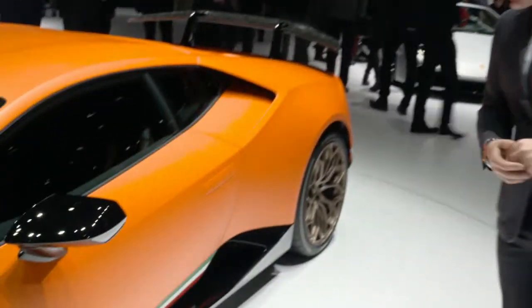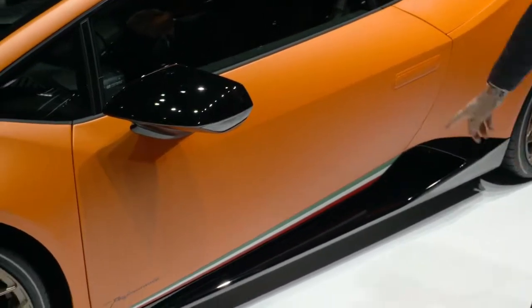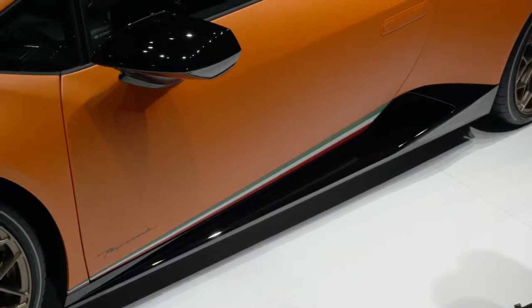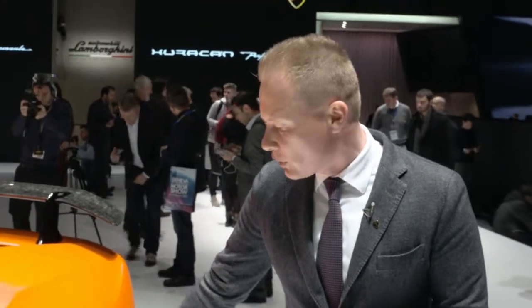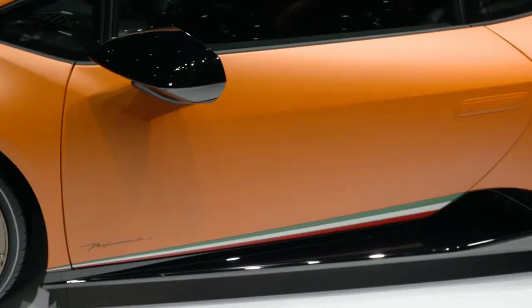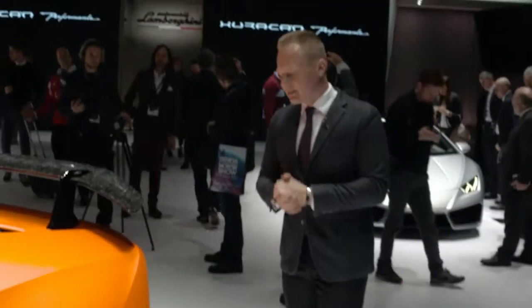And then the car is really proudly showing, I'm coming out of Sant'Agata Bolognese, so we are really proudly showing the Italian flag on the side. We have this nicely designed Performante logo, and the rocker panel is also painted in a glossy black, as well as the door mirror.